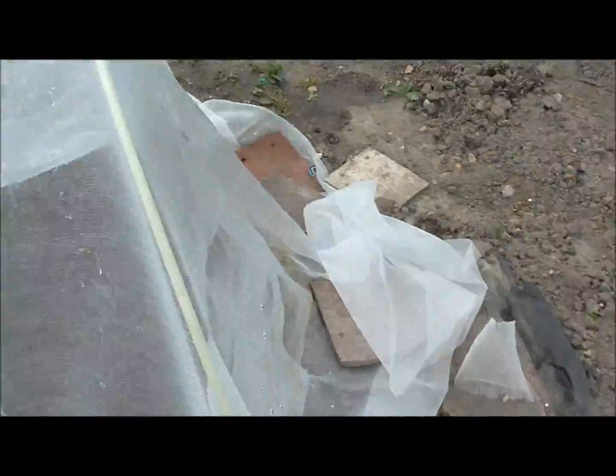And then moving on to here, this is our root veg cloche, and we've got some carrots that I haven't done too well. But there we are. This netting is tight enough so that you won't get carrot fly. More carrots grown from seed. It's difficult to see if any of those have come up yet or not.